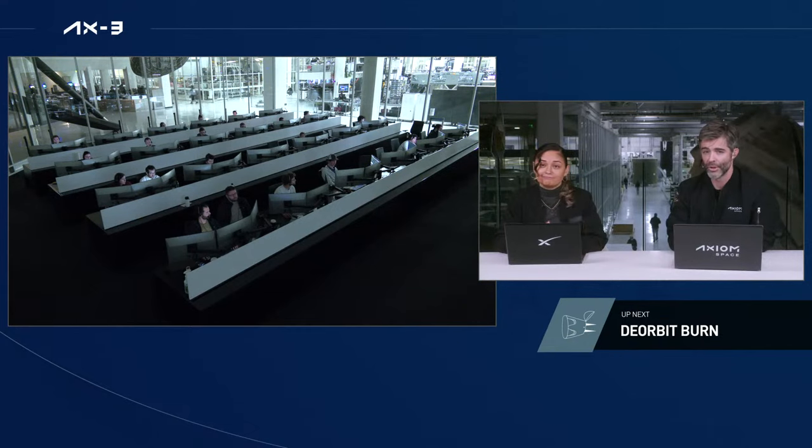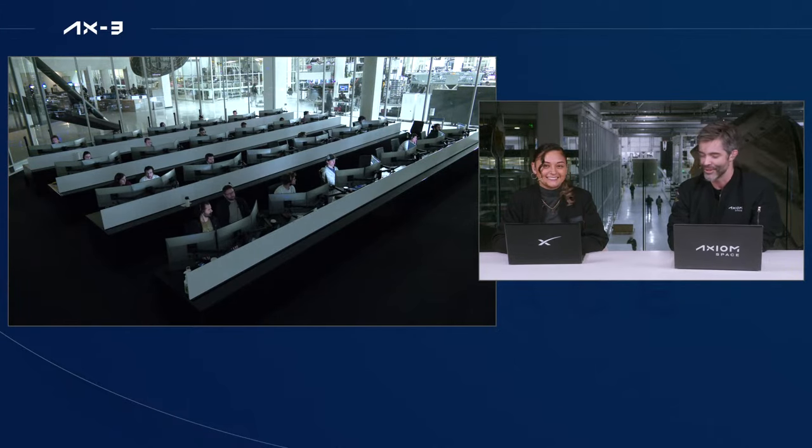Yeah, we're looking forward to a good morning of activity as we press towards the crew splashing down. And then at that point, we're really ready to greet our crew home, learn more about their mission, and just really have them back on Earth. We're looking forward to it.